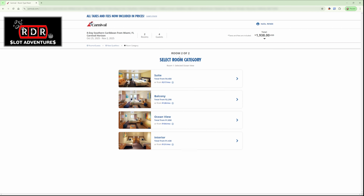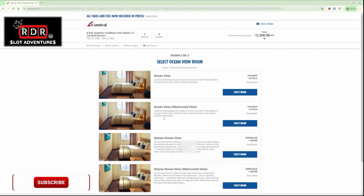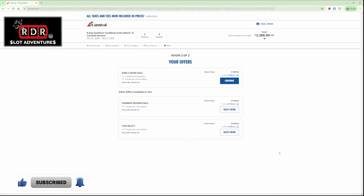And then here's room 2. So room 2, I'm going to pick the same thing. I'm going to pick an ocean view room, and I'm going to go down to a deluxe ocean view. You can see for room 2, it's an additional $30 because there are no offers on that room.